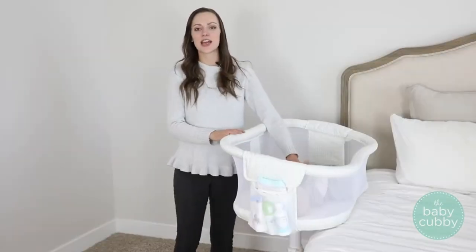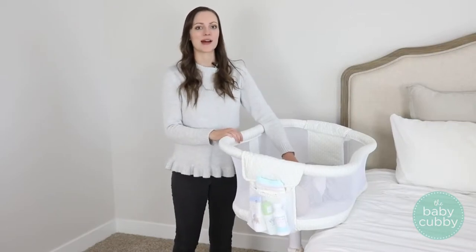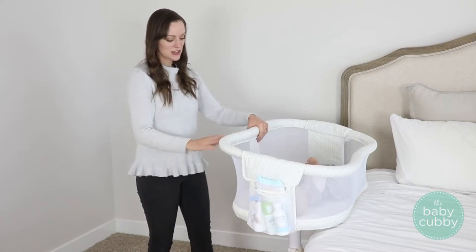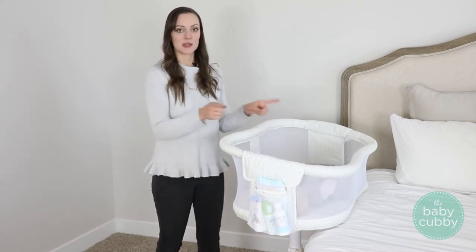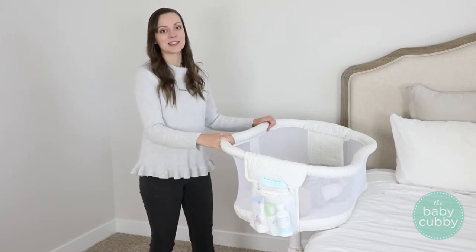It also features a 4-point base, which makes it super stable. So if you have a toddler running around, they're not gonna be able to bump it and knock it over. It is designed to fit snugly under your bed with two of the prongs, but it is rather bulky as far as the base goes.